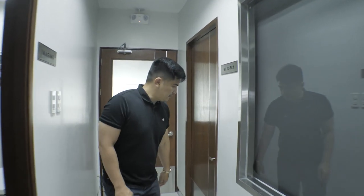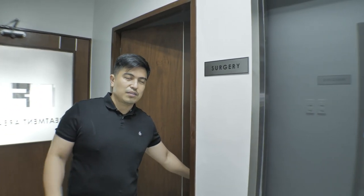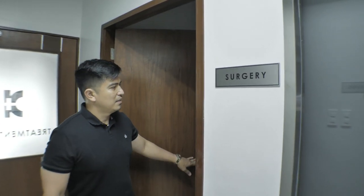Okay, so this is my favorite room of this clinic. Okay lang ako dito than seeing patients actually. Doing surgeries, this is the surgery suite. Okay, let's go in.